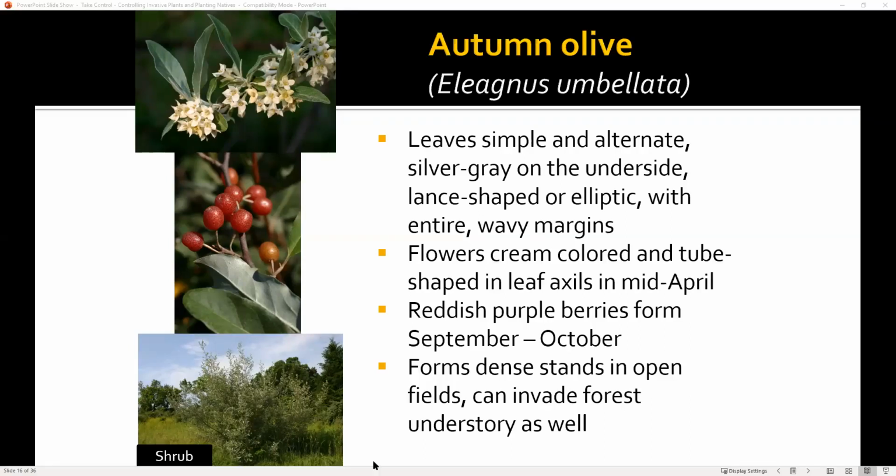But you will also find autumn olive in the understory of forests, where it's not particularly happy because this is not a shade-loving species. It prefers growing in the sunlight, but it will establish in the understory of the forest and it will patiently wait for a tree to fall. And as soon as there is more light, autumn olive then moves quickly to fill that light gap.